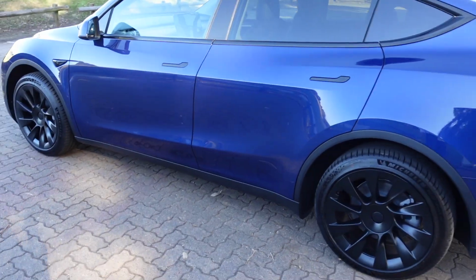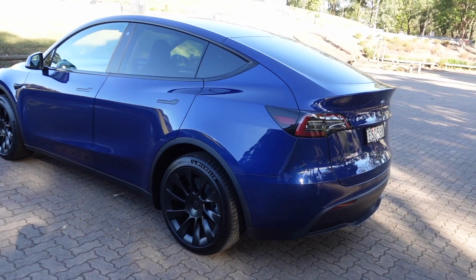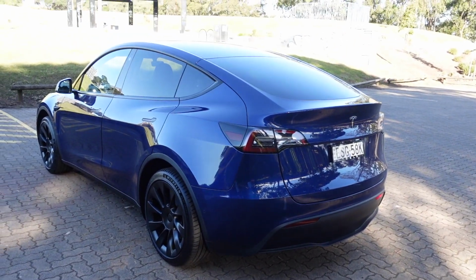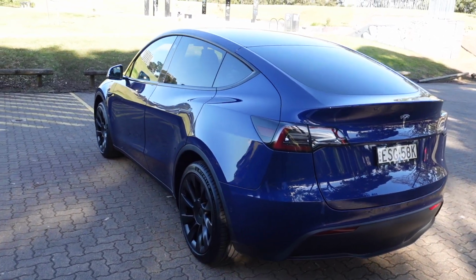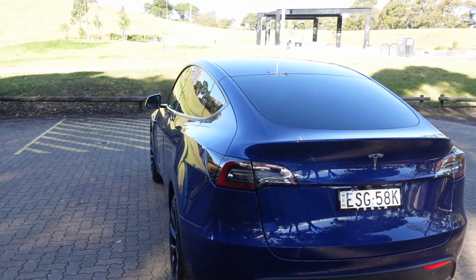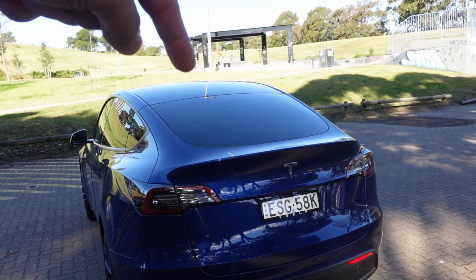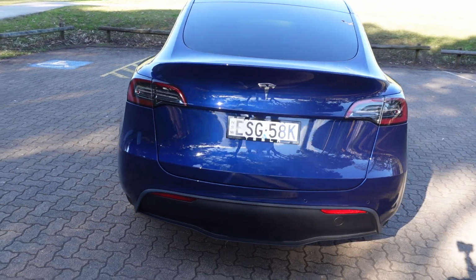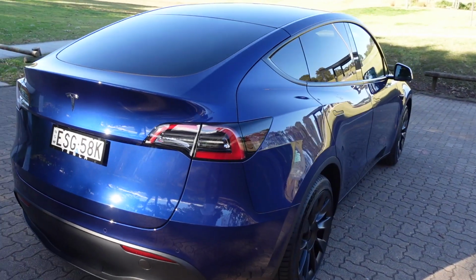Now, getting around the back here, the biggest difference you'll notice from the Model 3 is this back end, which is obviously bigger because it offers more storage space. The car itself offers a lot more ride height. You can see up here, there's the panoramic glass roof. That's all glass right up in here. So when you're seated inside, you do have a bit of an elevated seating position, so there's a good view from every seat.